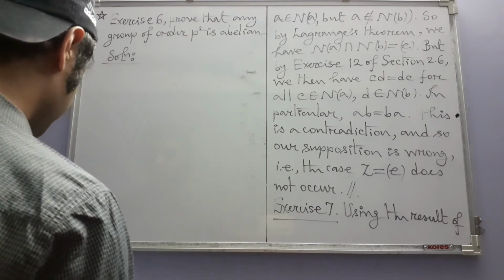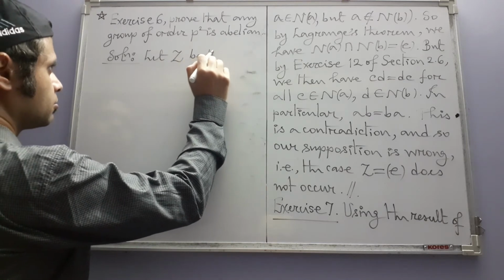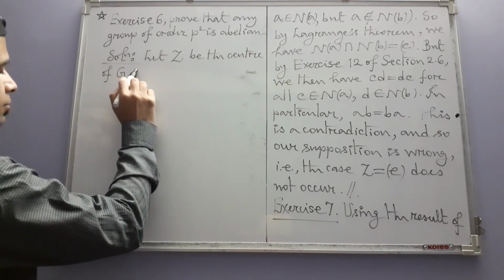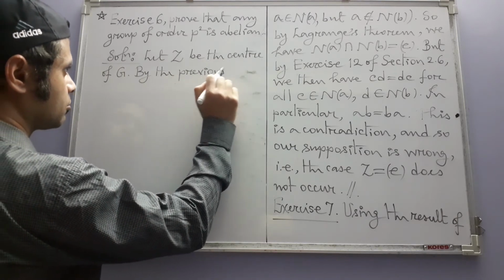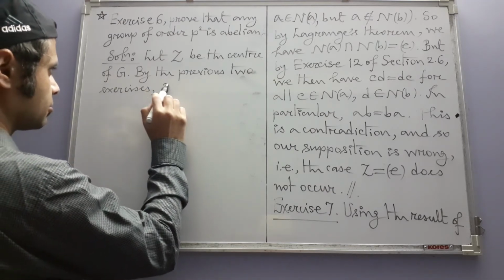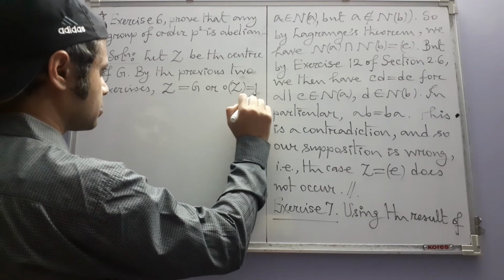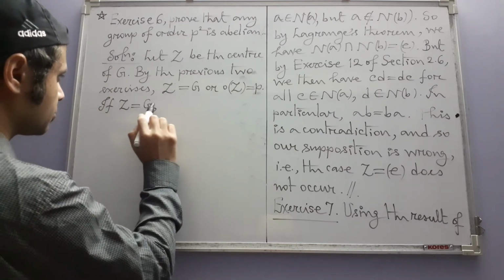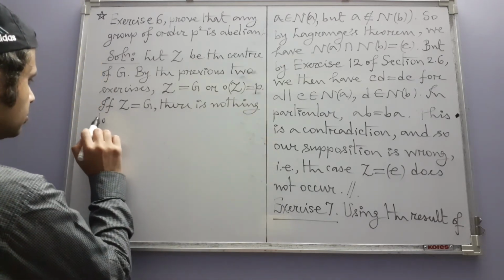Okay, so the beginning is like that. Let this be the center of G. By the previous two exercises, the center is either equal to G or the center has order P. If the center is equal to G, there is nothing to show.